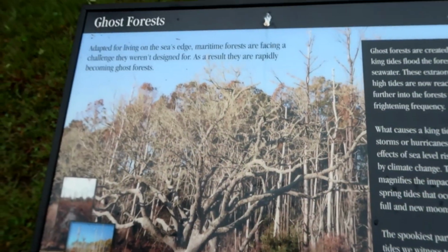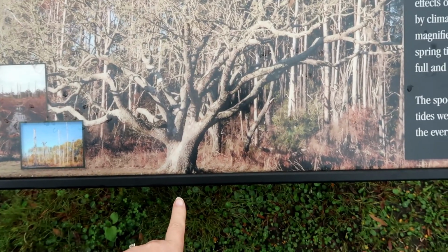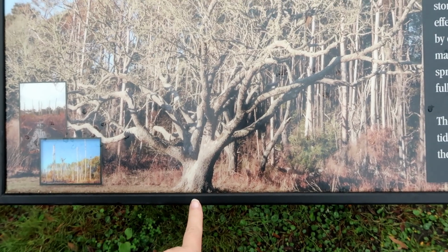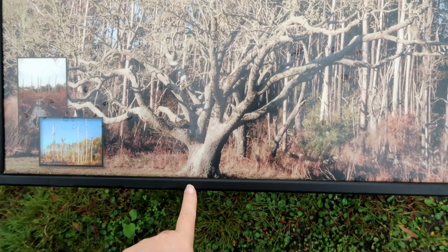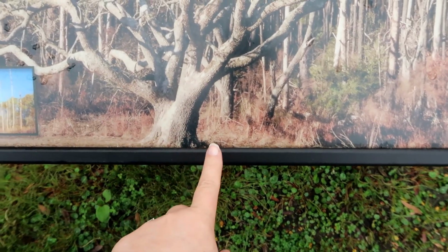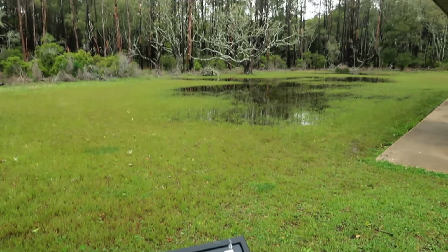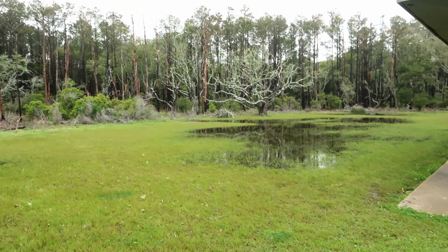So what we've been looking at are ghost forests. Now, it doesn't say when this picture was taken, when it was here. But look at the comparison of what it looks like now.